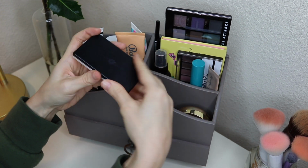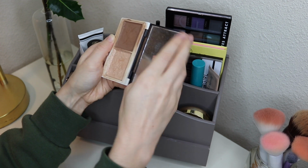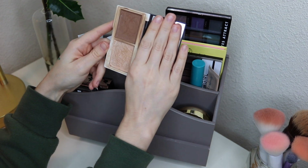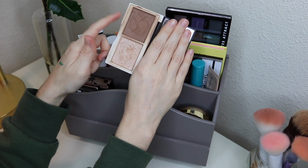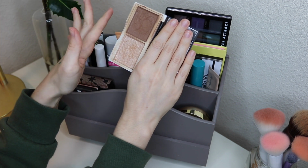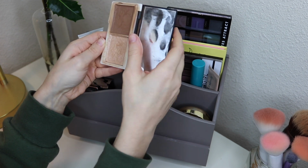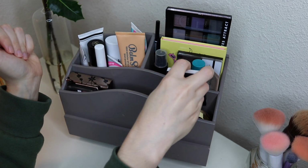Of course I have my Lily Lolo Sculpt and Glow Contour Duo. This is in my project pan. This won't really spoil anything because I haven't re-hit pan on either of these yet. I repressed them recently, and oh wait, actually, I think I am getting really close to hitting pan on this. In fact, I think I can see a tiny fleck of pan right now in the contour, but anyway, I pretty much use this every day just because it's really useful and it gets the job done. So that's like my go-to for that.